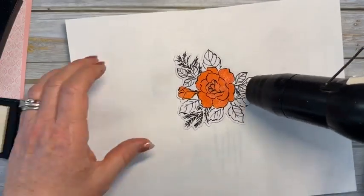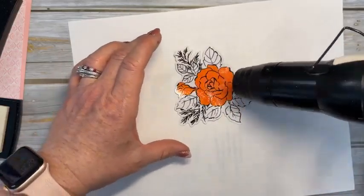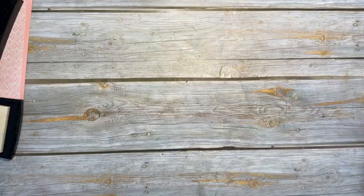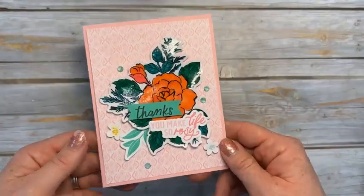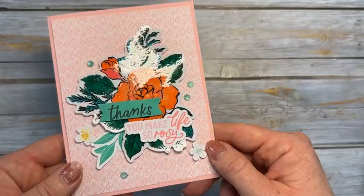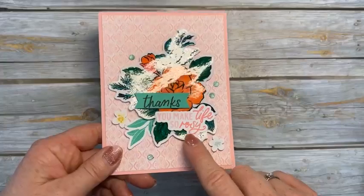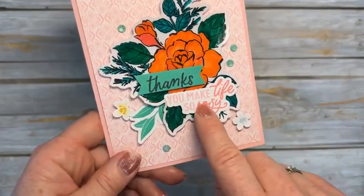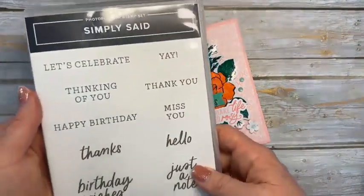Okay, so we've got the first layer on. And I find with this technique, it's better to do 2 layers. Because if you look, I don't know how well it'll show up in the deck. So this one has all been colored. And again, we've used that card base. So see how different it looks here? It's got that really, really nice smooth shine to it. So that's just with 2 layers of the clear embossing powder. So again, from the Ephemera pack, I added this greeting, and then the thanks comes from the Simply Said collection.